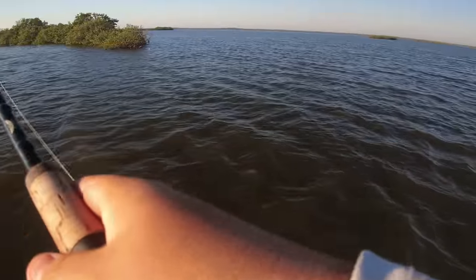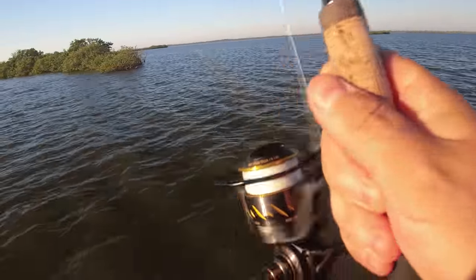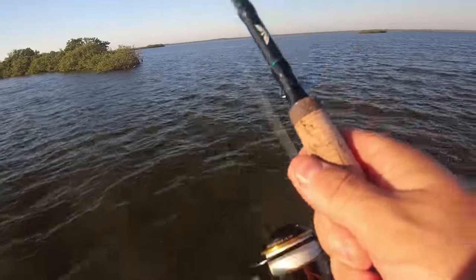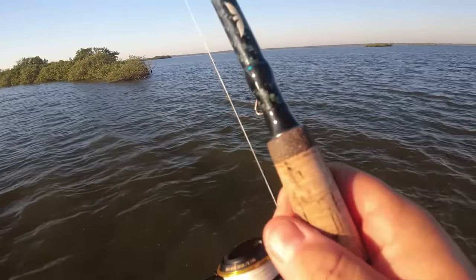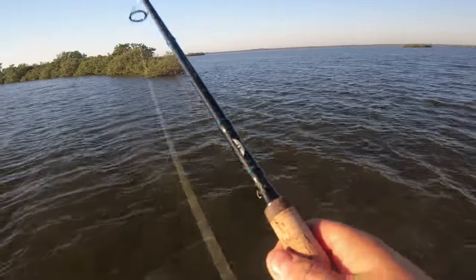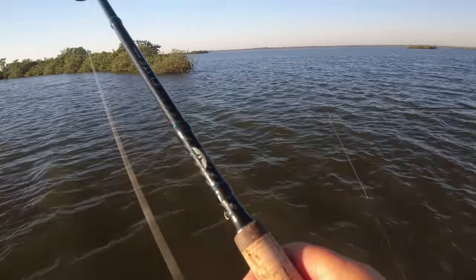Should have brought the gold spoons today. I have some. I have the little ones that are like... Oh, that's a tarpon, bro. Where? That's a tarpon right there. I wasn't even looking. I swear it was. Watch this.